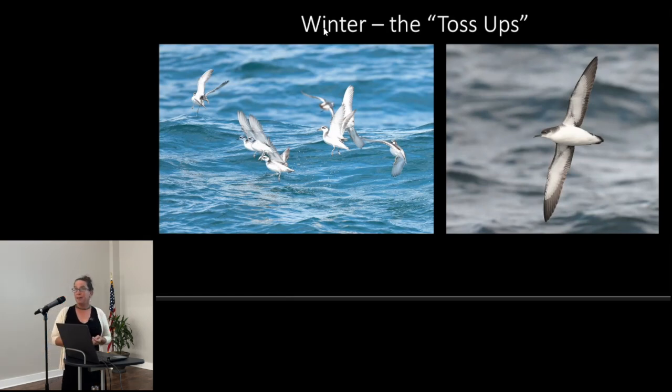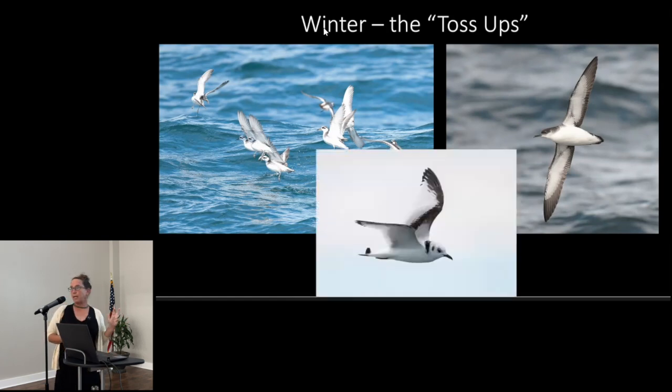Black-legged kittiwake. I was surprised to see some of these east of Jacksonville, Florida, a couple years ago in December. So I'm not sure if you all see black-legged kittiwakes kind of when they're moving south here off of South Carolina, but it would be a good bird to keep an eye out for. We tend to see them late January, early February, and then they've kind of moved out after that. But another really great species to see out there in the winter.